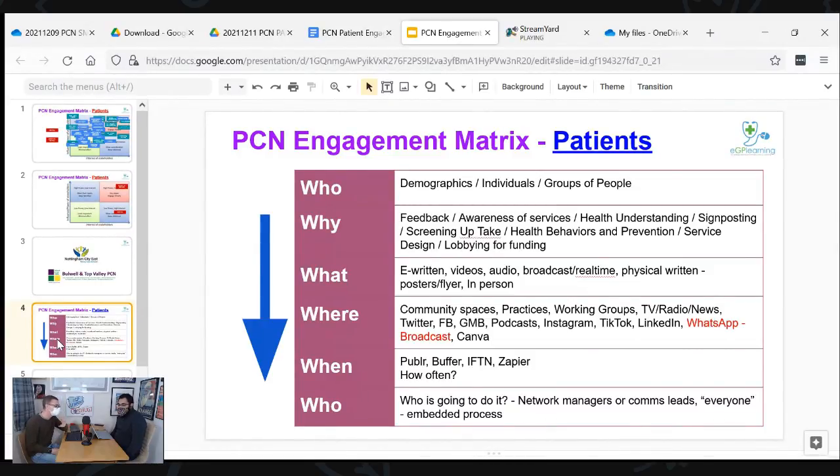So think about who you're engaging with, that why, that's the types of messages that you want to get to or from them. And then the what, how, what medium is it, written, video, etc. And then where, that's more thinking about the platforms or the physical spaces where it's going to happen. And then when, how often, what's the framework around the communication. And then, who's going to actually do it? Is it all the clinical director or are other people going to do it? So that's the framework, really.